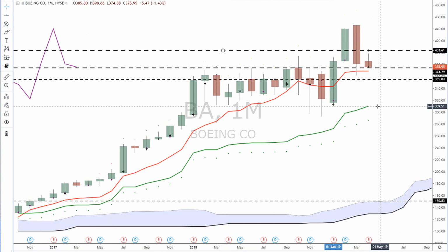The critical part right now is on a monthly basis. This has got to stay above 375 in order to maintain the possibility of continuing this trend eventually after all the fundamental stuff has been resolved. If it breaks that, then this thing can go lower, and at that point the people invested in it may get out and start rotating to other instruments and so forth. So this is a very, very critical level for Boeing to maintain.